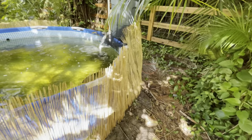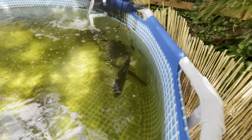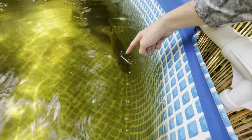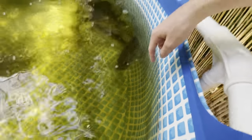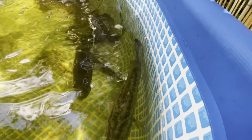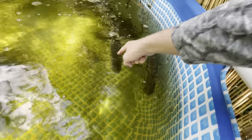Here he is right here. He's doing amazing. Look at him right under Randy. Randy and the clown are best buddies now. Hey, buddy. You gonna eat my finger? Oh, look at this. What are you guys doing? We got Mr. Clown Knife Fish, we got Randy, and we got Brandy. Well, I guess that's a good sign. Thank God that they are friends and Brandy and Randy aren't trying to kill him.